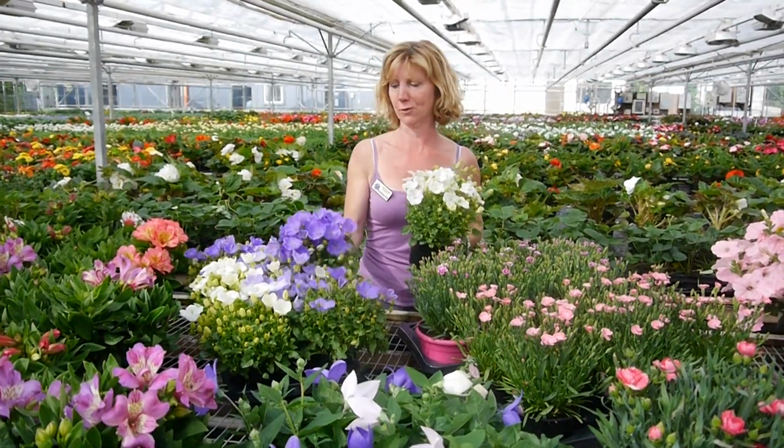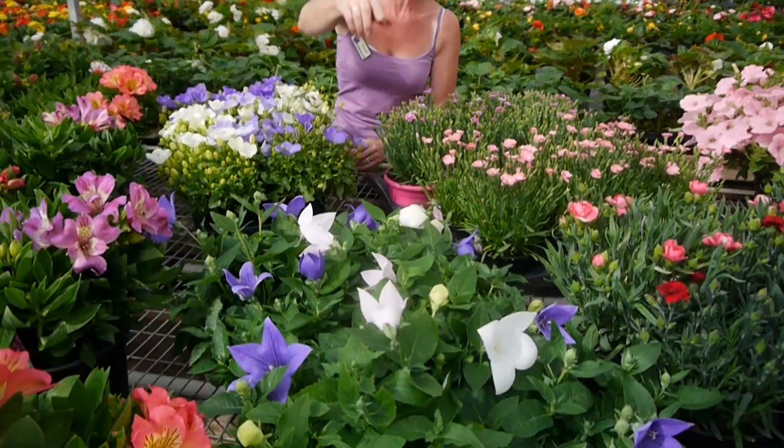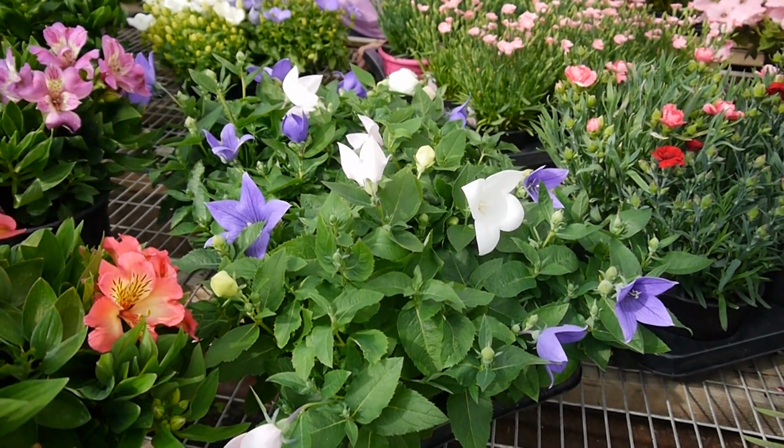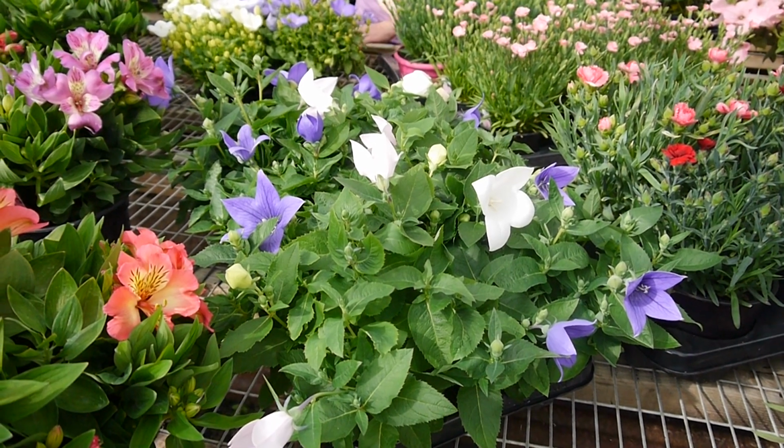Campanulas, look at the flowers on those, just stunning. And platycodons as well, the balloon plant, which I quite like. I must plant some of those in my garden and see what they look like through the season, but really popular.